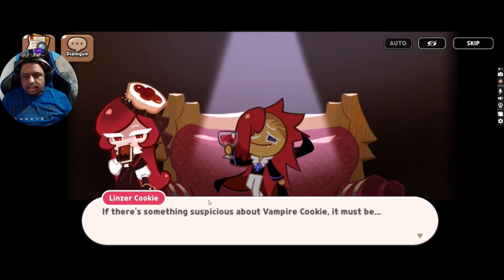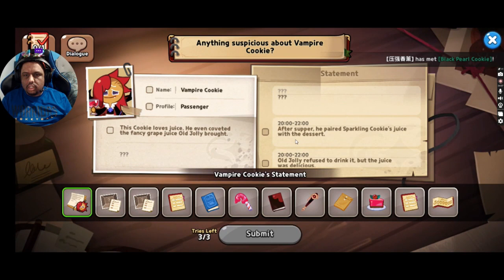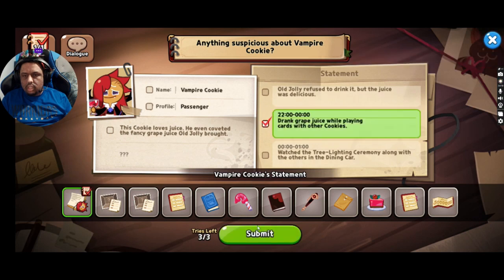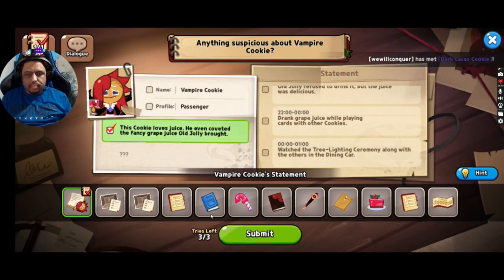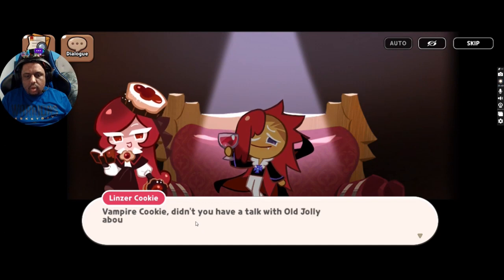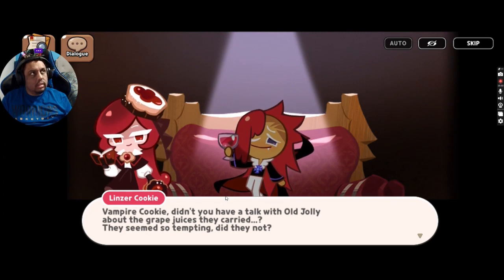If there's something suspicious about Vampire Cookie, it must be... Have a talk with Old Jolly about the grape juices they carried? They seemed so tempting, did they not?